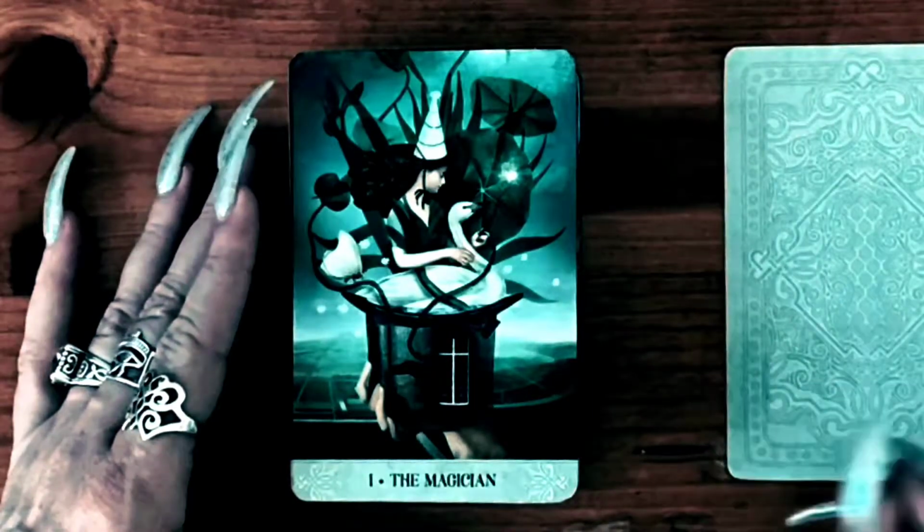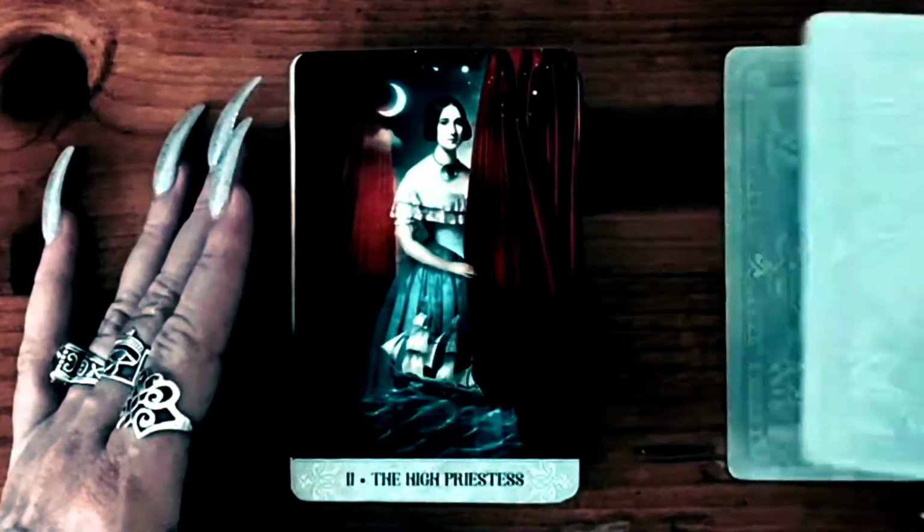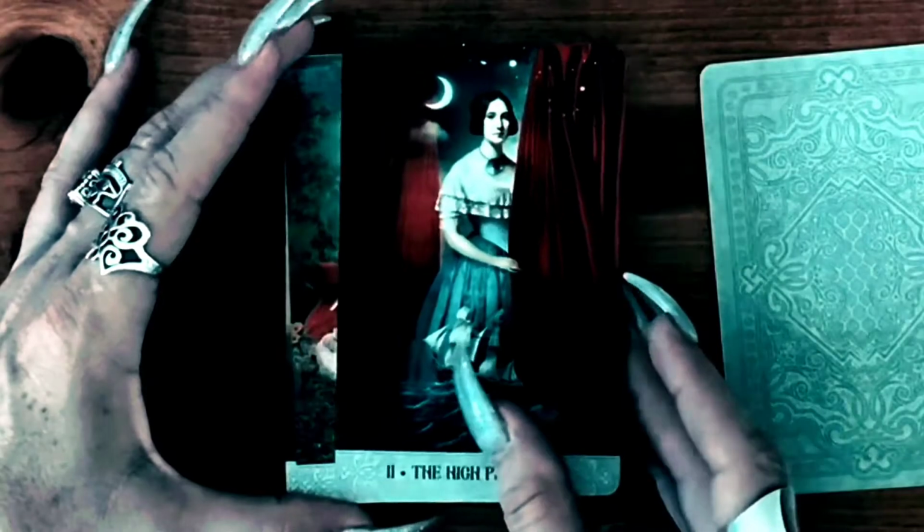It makes everything look pretty in the readings. Now, just like the other deck, I'm only going to go through the major arcana, and then we'll just take a quick skim through with the other cards.